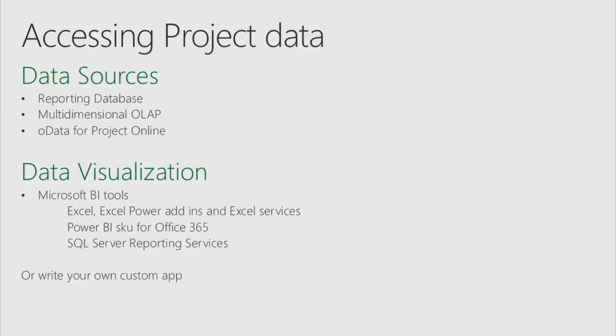How are you going to view your data? There is a whole set of Microsoft tools that you can use to view your data. The first one that we are encouraging people to use now, especially if they move to Project Online, is Excel and all the Excel add-ins. For those of you who were at the other sessions, you could have heard Mike talk about Power Pivot or Power View. There are some other ones, Power Map and Power Query. I'll talk about Power Query today.